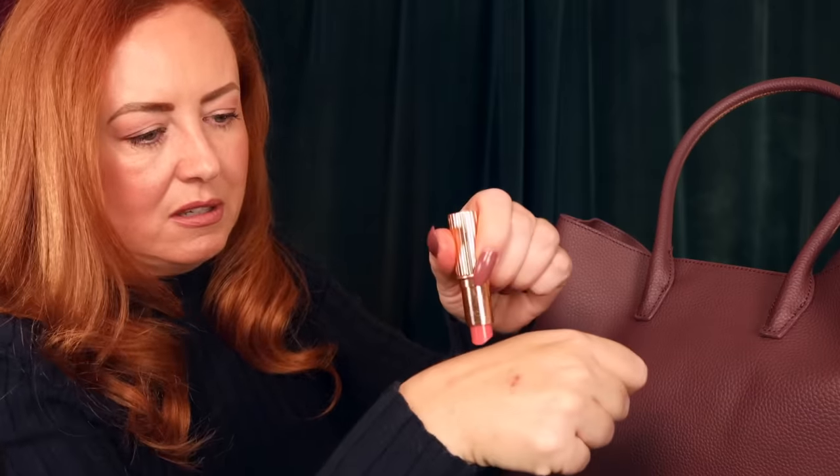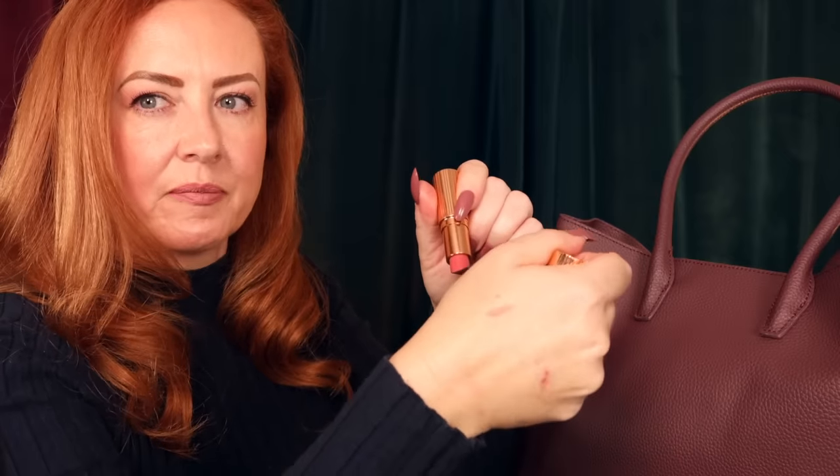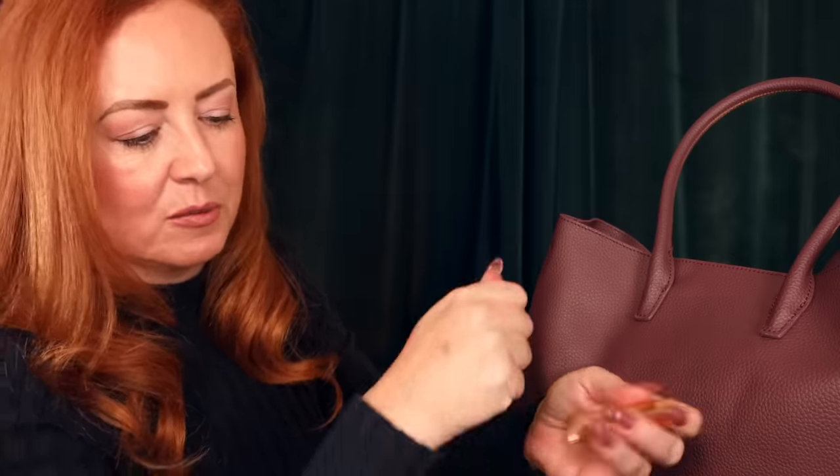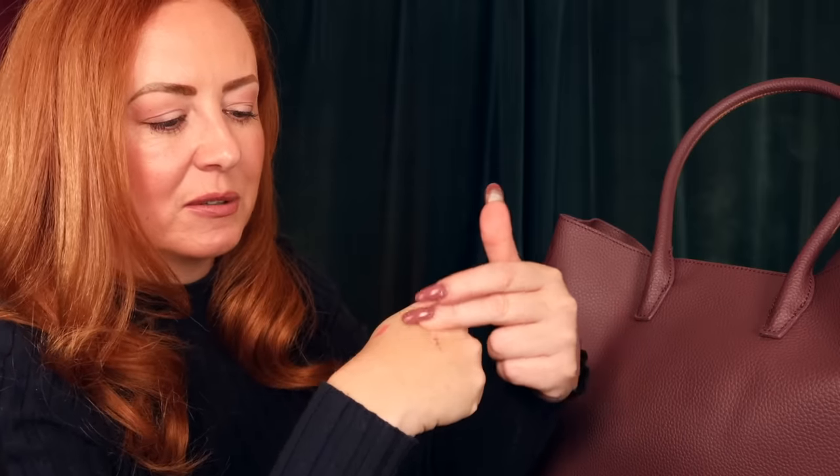Perhaps I can show you my hand. Oh, perhaps not. Looks like a bruise. But it's a coral. I do actually have a bruise on my hand there. I was carrying shopping into the house and whacked my hand on the door handle. It really hurt. Which is annoying because I always think, oh, it's going to show in video.